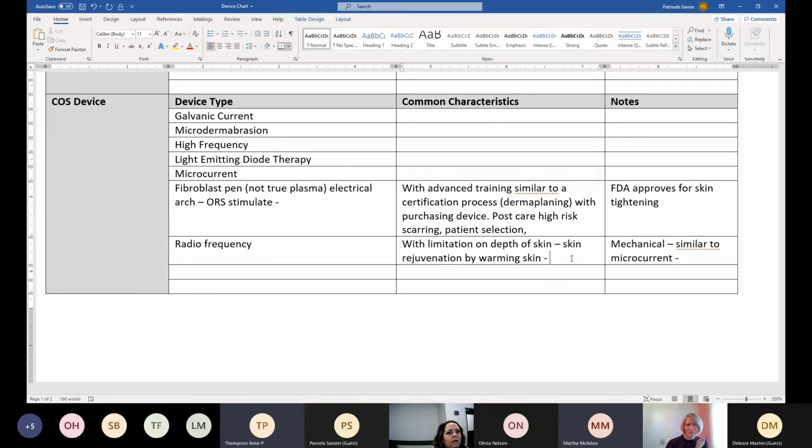I just didn't know that was an option, or I've just never personally heard of any radio frequency devices that can do those things. No, I haven't either. There are definitely other forms of energy, like currents, yes, but with radio frequency, the only things that I personally have seen are body contouring and skin tightening. Product penetration has never really, that I've seen, been used. So I just would like to know what those devices are. I'm just curious about that as well.